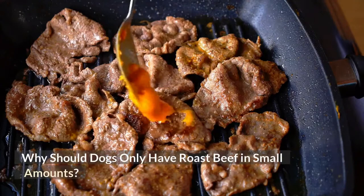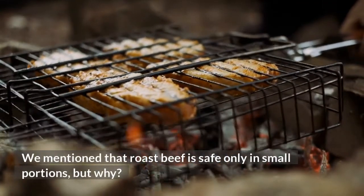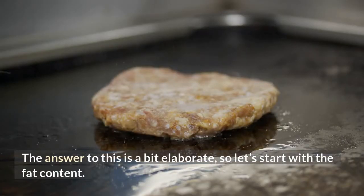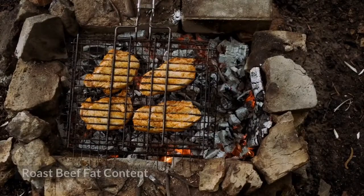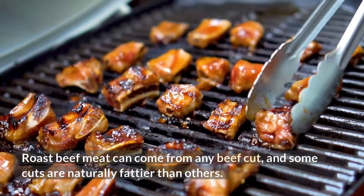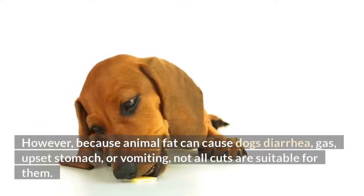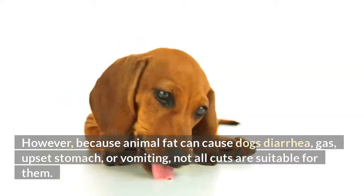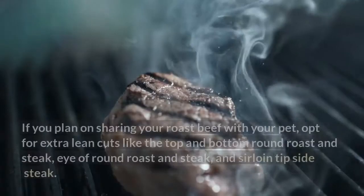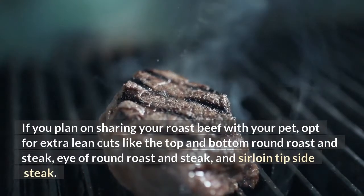Why should dogs only have roast beef in small amounts? We mentioned that roast beef is safe only in small portions, but why? The answer to this is a bit elaborate, so let's start with the fat content. Roast beef meat can come from any beef cut, and some cuts are naturally fattier than others. However, because animal fat can cause dogs diarrhea, gas, upset stomach, or vomiting, not all cuts are suitable for them. If you plan on sharing your roast beef with your pet, opt for extra lean cuts like the top and bottom round roast and steak.